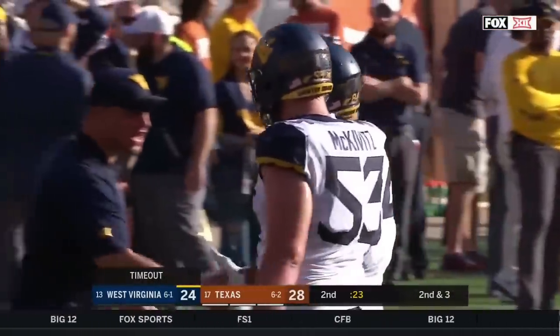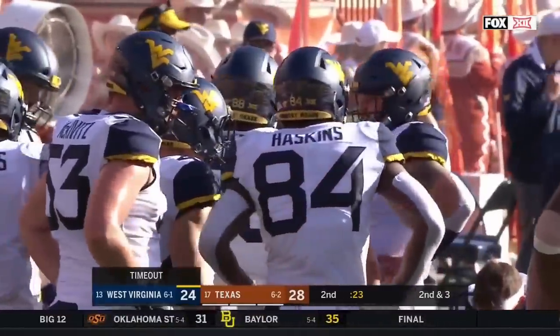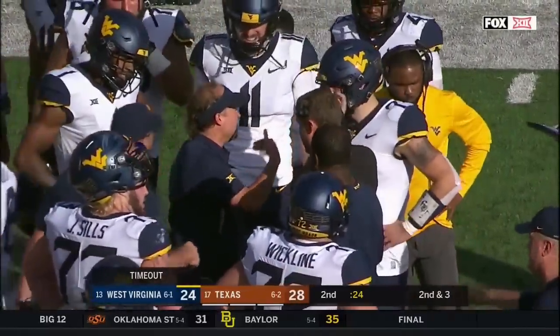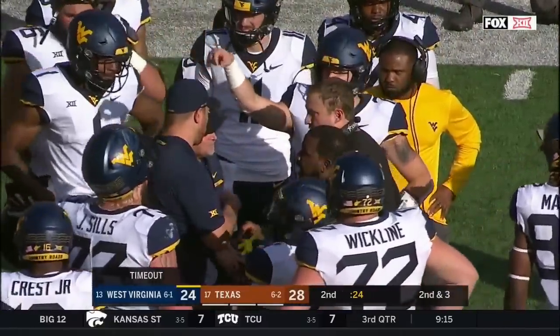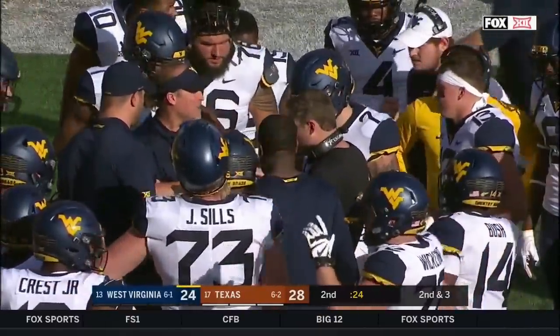Remember, points here would be a huge positive for West Virginia right at the end of the half. Would love a touchdown, but you don't want to force the ball into the back end of the defense. And Texas has done a nice job with their safeties. The corners are doing a nice job in coverage, not allowing any space down the field. And so Greer has had to operate in that intermediate and short zone during this series, which has forced him to be patient and them to have to burn some of these timeouts.